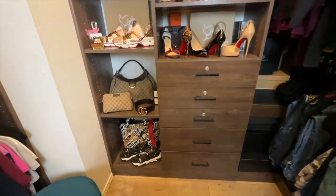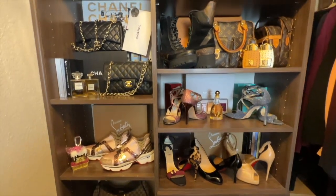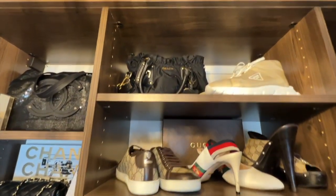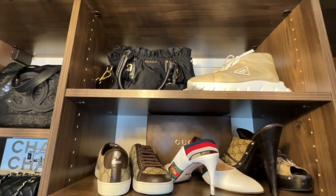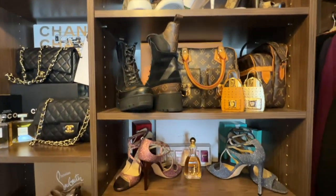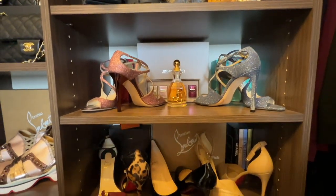So this is when you come inside. This is the first wall that you see. I'm very pleased with the way everything looked. I actually put those shoes out on display, so now I can see those Prada shoes with the purse. This section pretty much stayed the same, with the same things on it, but I just organized them a little bit better.